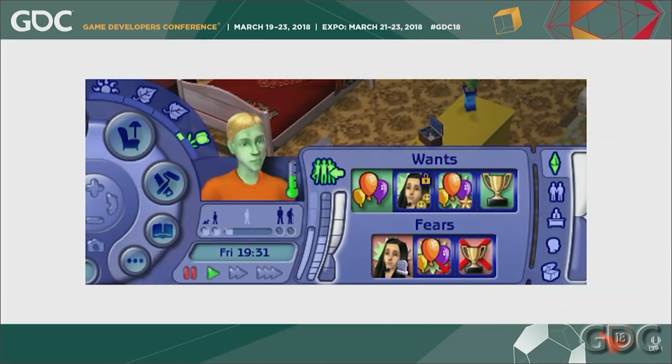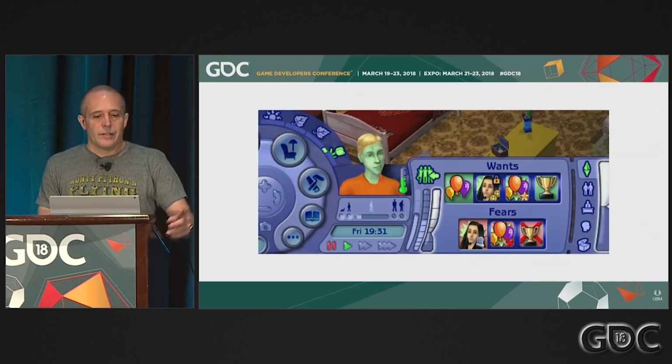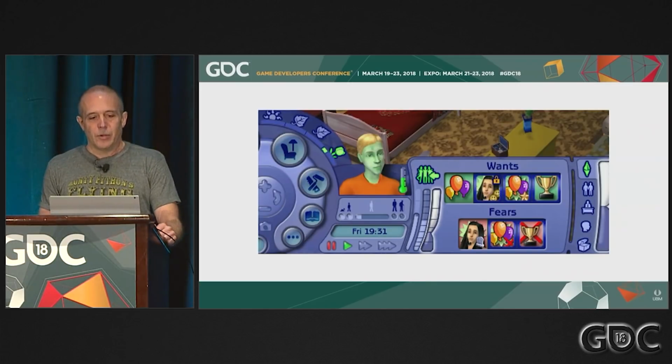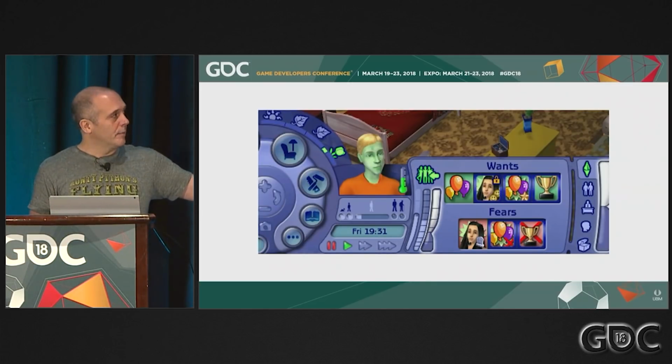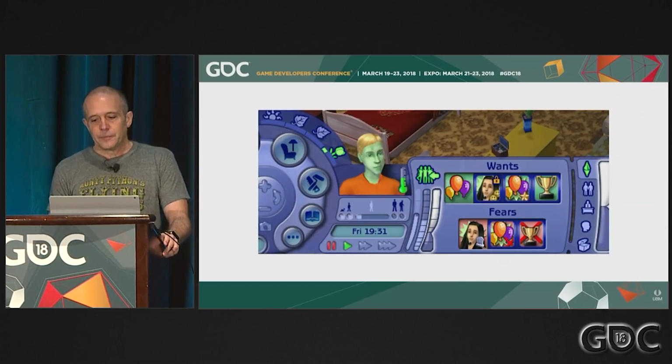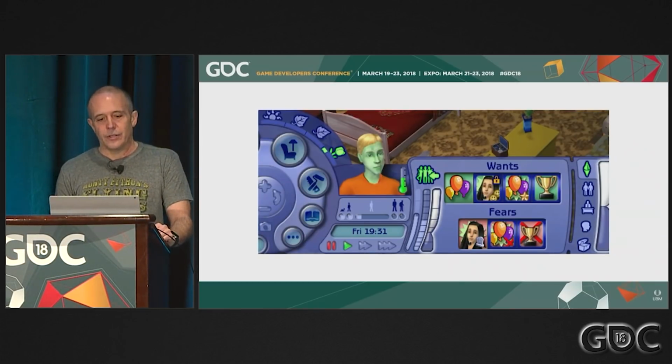So if anybody's not familiar with it, this was the original incarnation of it, just to show you the information that the player actually sees. The top are 4 wants that the player has, and the bottom are 3 fears. What the player sees is, he wants to throw a party, he wants to become friends with this woman, or he's afraid of this woman dying. That's a little morbid, but fine. He's afraid of his party going badly. And as I mentioned, the designers can author these trees.